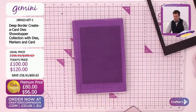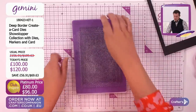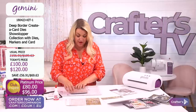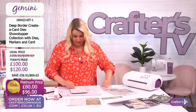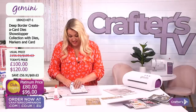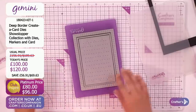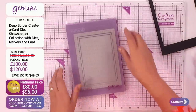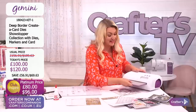Just a quick question, and we're always happy to answer. Lisa wants to know whether these dies would cut fabric, Sarah. Yes, they would. So what I would recommend is stiffening the fabric. So use a fabric stiffener, because the fabric stiffener will make it easier to cut the detail out of them. Does that make sense to everybody?